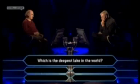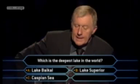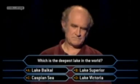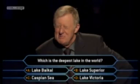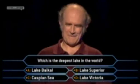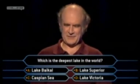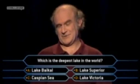Here it comes. Which is the deepest lake in the world? Lake Baikal, Lake Superior, Caspian Sea, Lake Victoria. Oh, this is very tempting. What are you thinking? I'm thinking Lake Baikal. Lake Baikal is very deep. Caspian Sea is not especially deep. But then again, I could be wrong. I could be wrong.